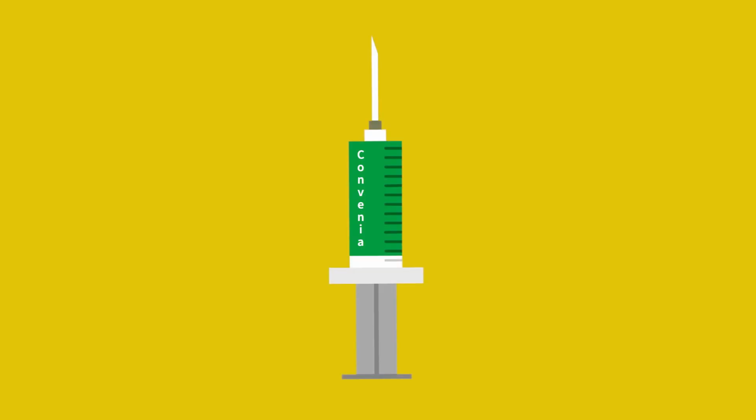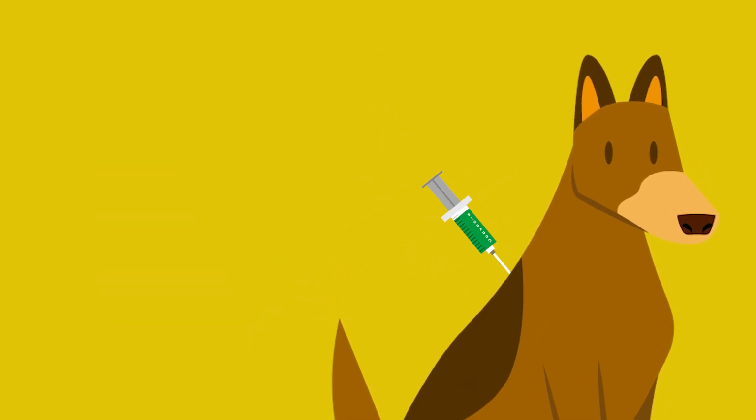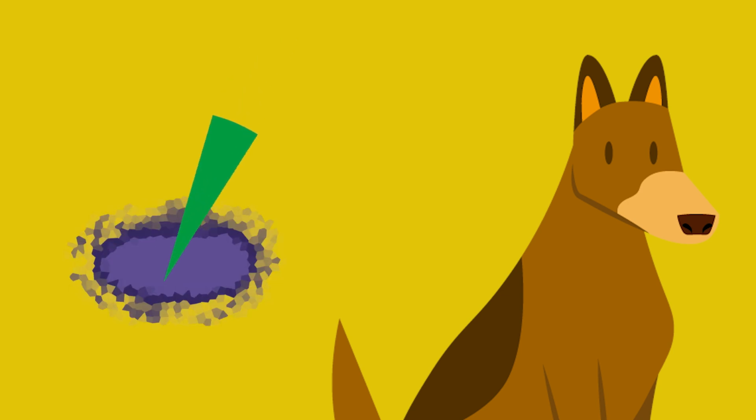There are a couple of reasons why Convenia actively kills bacteria for a long duration in a dog and cat. Once injected, Convenia is absorbed into the blood. Once in the blood, 95% of it binds to the canine or feline proteins in the blood. These proteins are known as plasma proteins. When Convenia binds to the plasma proteins, it travels in this medicine protein complex around the blood. But it is only the unbound form, the form that is not bound to the plasma proteins, that is active and is free to kill the bacteria.